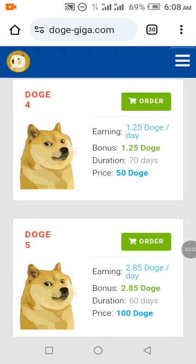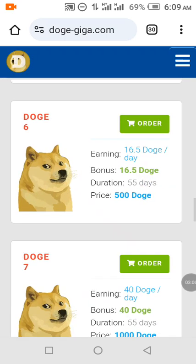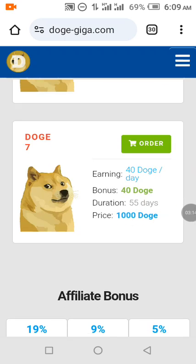So you can see here for the Doge 5 right here, you get at the rate of 100 Dogecoin, and you'll be getting 2.85 Dogecoin every single day for straight 60 days. For the Doge 6, you're getting at the rate of 500 Dogecoin, and you'll be earning 16.5 Dogecoin every single day for straight 55 days. For the Doge 7, you'll be getting at the rate of 1,000 Dogecoin. You'll be earning 40 Dogecoin every single day for straight 55 days.